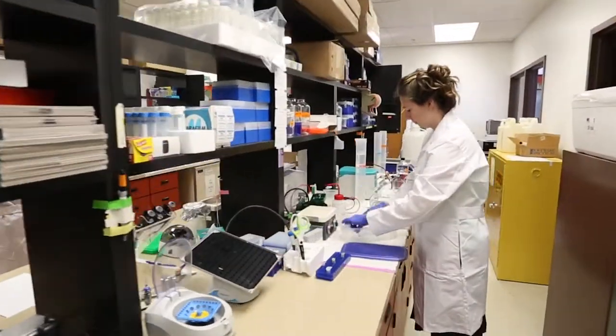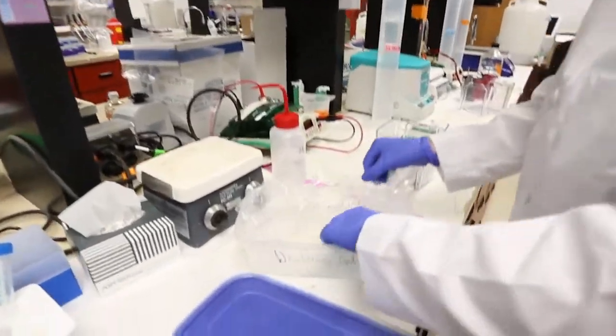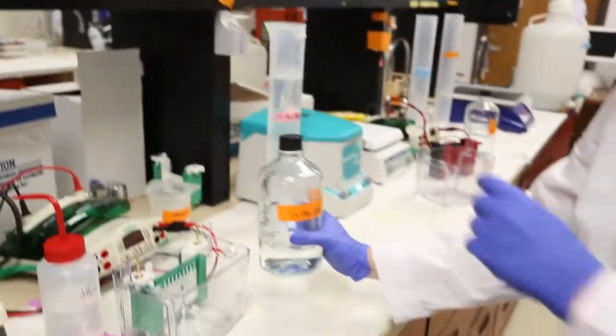And we have no cures available for these diseases. So we really need to be able to understand what's going on with the disease at a molecular level, so that we can treat these patients in the future.